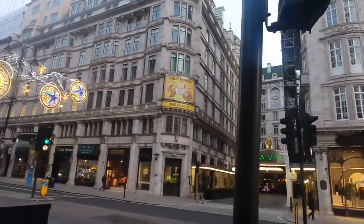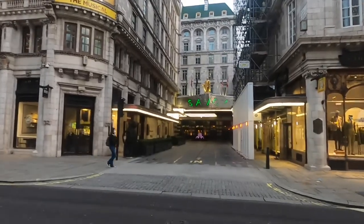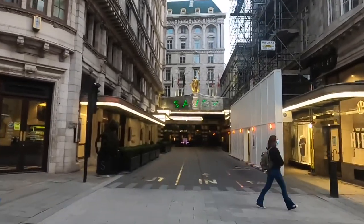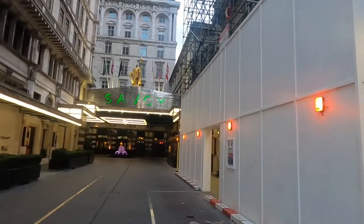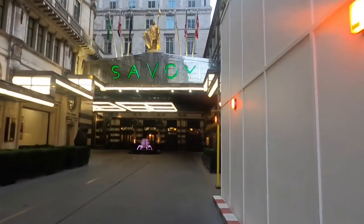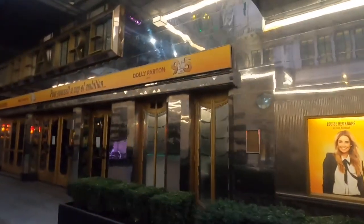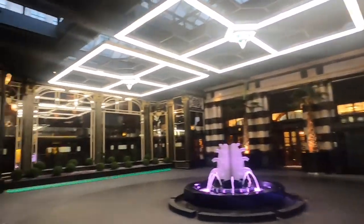And there is the Savoy. Let's go have a quick look. This is one of the most famous hotels in London. Probably one of the most expensive as well, but pure class. Absolutely amazing. I presume it's all closed up unless it's open for businessmen and women. Not too sure, but here's the theatre as well. Dolly Parton. But yeah, very, very, very posh. Emily, I don't think I'm going to be able to afford to stay there. We'll have to get the train.